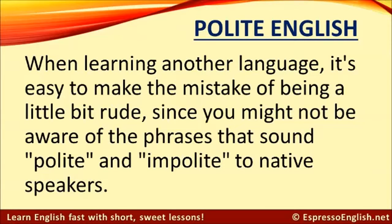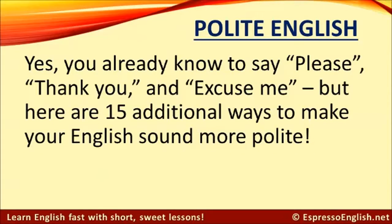When learning another language, it's easy to make the mistake of being a little bit rude, since you might not be aware of the phrases which sound polite and impolite to native speakers. You already know how to say please, thank you, and excuse me, but here are 15 more ways to make your English sound more polite.